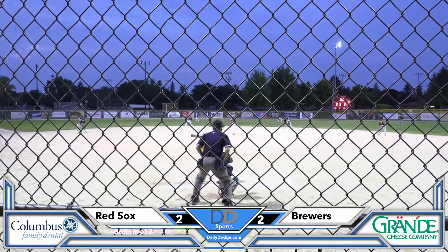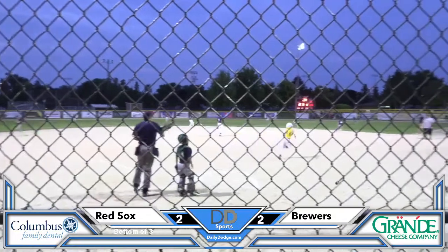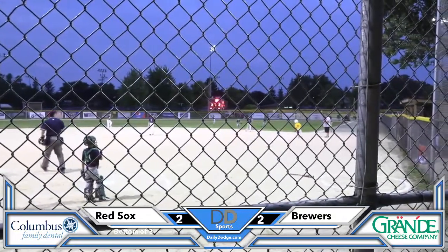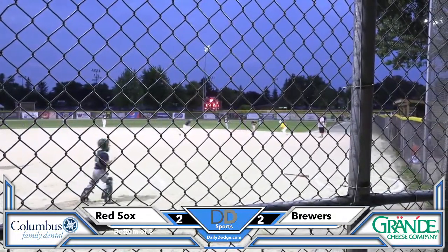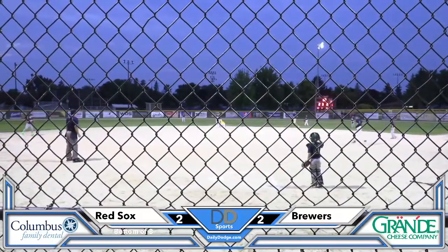Definitely plenty of recognizable last names in these games. Longtime residents of the area. That's a pop out to right. That'll fall down for a single. And a nice hit by Ty Fitzsimmons. Oh, and something has dropped, so he's going to run to second and make it in time.